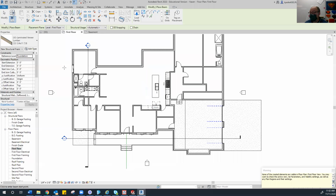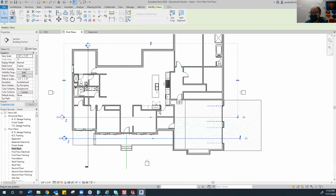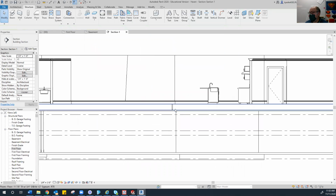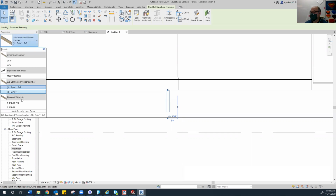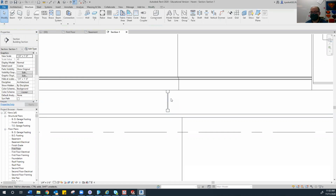Only one. I'm going to use my modify, then move my horizontal, and slide that up. Yours might be vertical, depending which way your house is oriented. I'm going to go into this view, and right there is my framing member. I picked the wrong one, so I'm going to change that real quick. There's the shape of my floor joist.